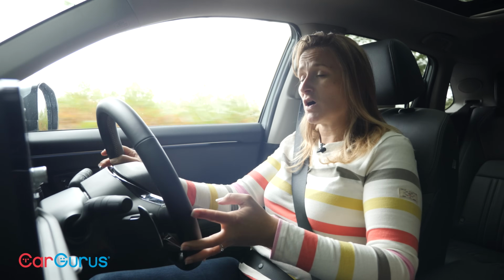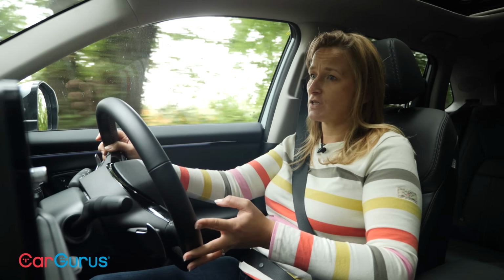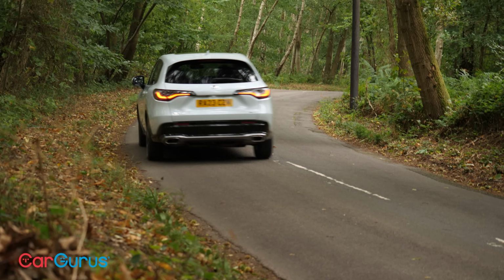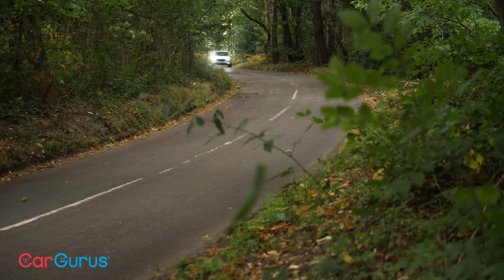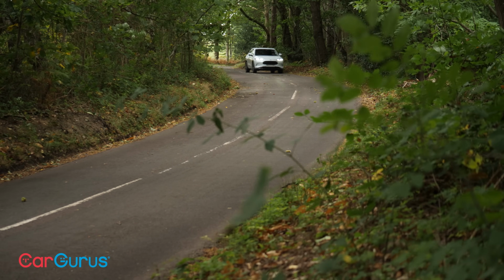It's really sort of gruff and noisy when you first start the car. When it's warmed up, it's not too bad. But the Honda's a bit better than that. You still get a bit of a buzzy engine noise in the Honda, but it's much better than in the Renault, I have to say.